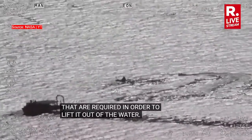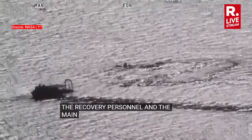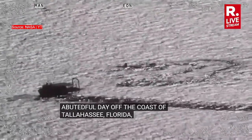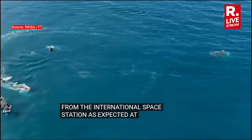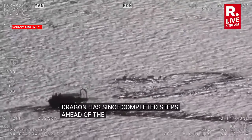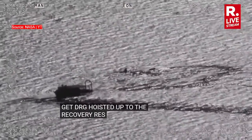Continuing to get some views of the recovery personnel, both the main recovery vessel Megan, as well as some of those fast boats that we've discussed previously. It looks like just a beautiful day there off the coast of Tallahassee, Florida. Weather was pristine. We were able to get undocked from the International Space Station as expected at 10:05 p.m. Pacific time yesterday evening, and Crew Dragon has since completed steps ahead of its splashdown at 2:57 p.m. Pacific, and we're now stepping through procedures to get Dragon hoisted up onto the Megan recovery vessel and get the crew extracted out of the spacecraft.